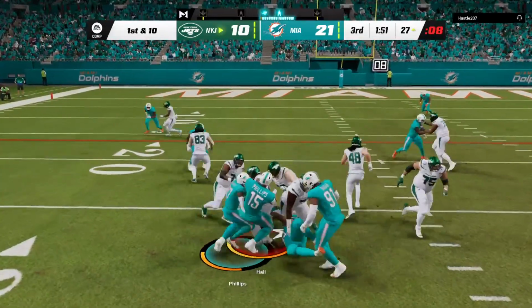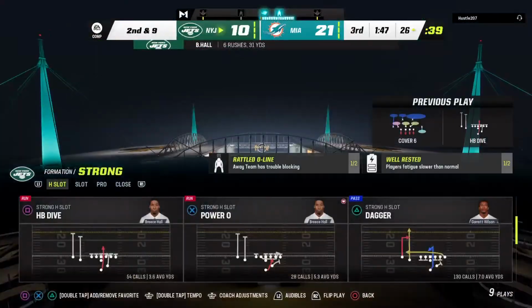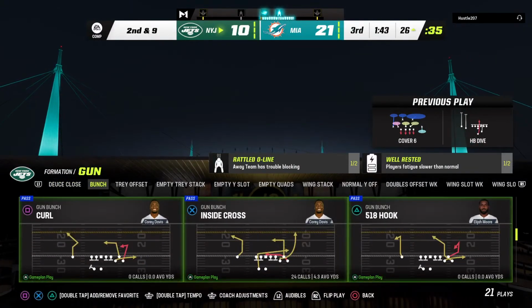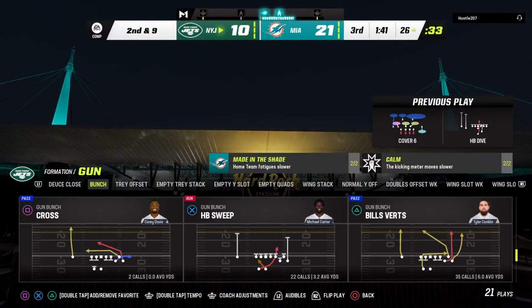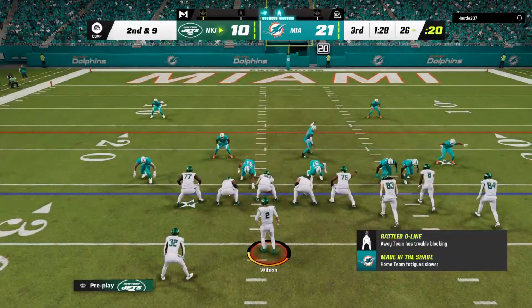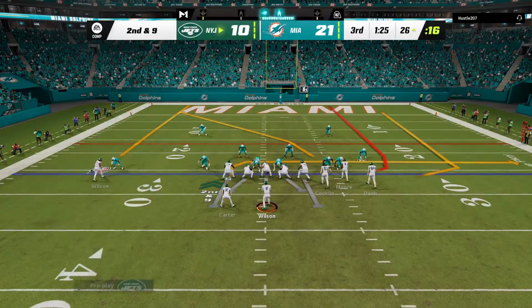Hall, handing off up the middle. And only a yard this time as he's taken down right around the 26. Yeah, things were pretty stacked up there in the middle of the line. A lot of bodies, not much space. I think ultimately he was fortunate to get anything out of that run. Here's second and 9, just a yard on that last run.